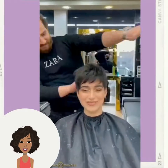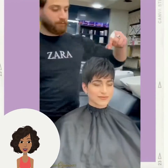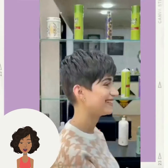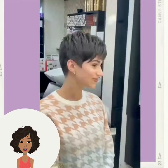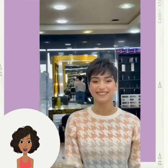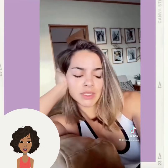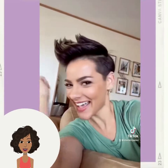Absolutely gorgeous. Love the bangs in the front. Nice face framing layers. Beautiful. Then we see someone with a bob haircut. Wow, loving this pixie hair transformation.